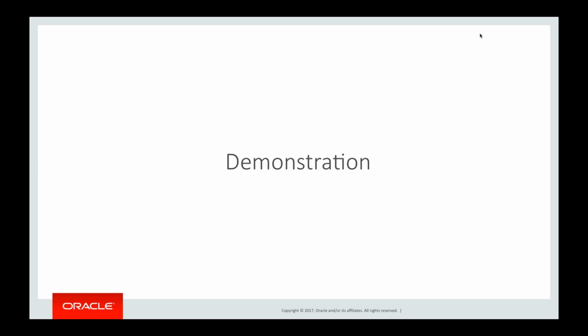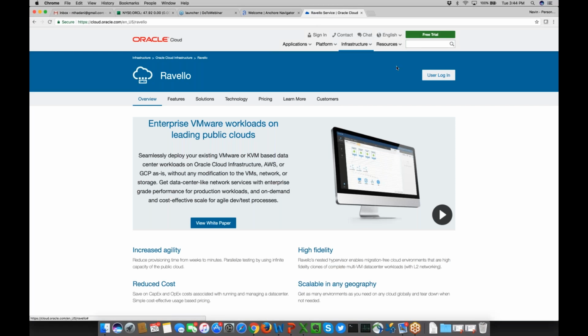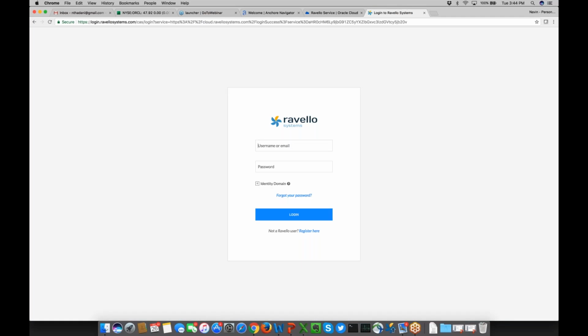All right, so let me go to Ravello. Alistair, do you see my screen? We're just still seeing the demonstration slide on screen. Okay. And now? Now we've got a web browser up. Okay, great. So I'm going to the Ravello website and I'm going to log in and sign into my Ravello demo account.